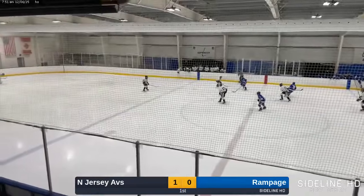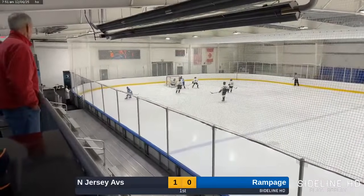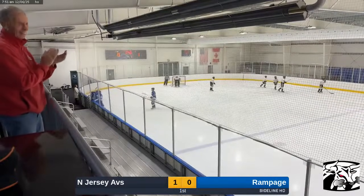Huddy Lay, number 29, through the neutral zone. Drops it for Bastien. Shot. Go! In and out of the glove. 7:52, and Rampage is on the board.